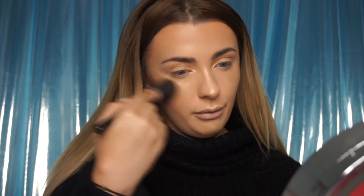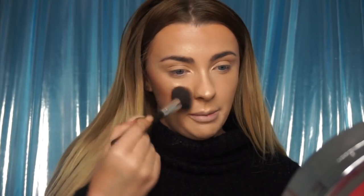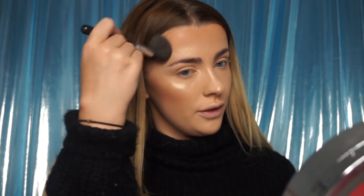So I'm just going to take this in the area where my contour is, so you'll be able to see. I'm being very light-handed with it, and I'm building the product up. I'm not swirling too much at a time. I'm just using circular motions and blending that up into the highlight so that it blends in super nice and natural. I'll take another bit and place that around the forehead area, using circular motions again.